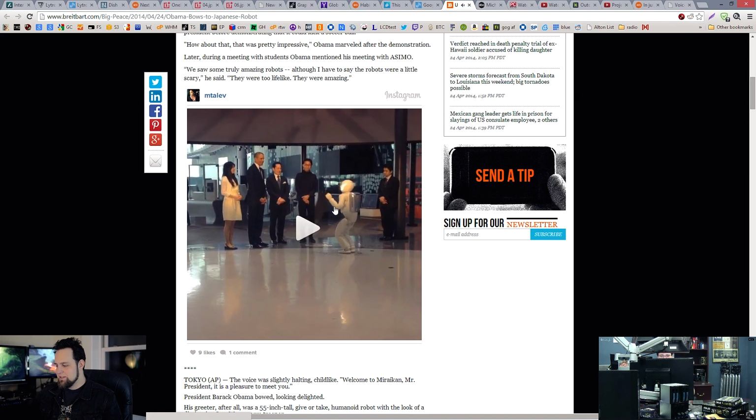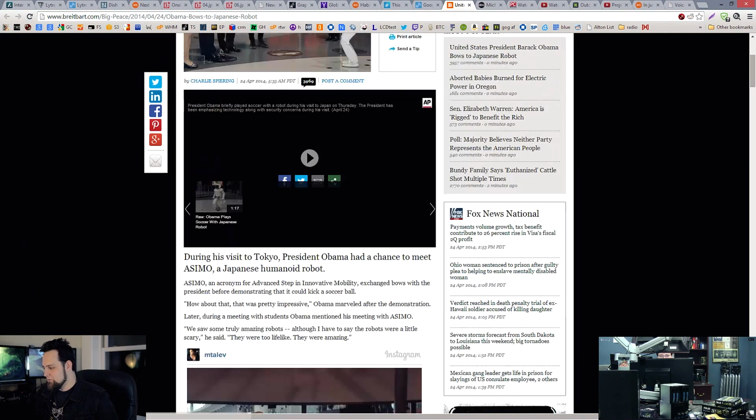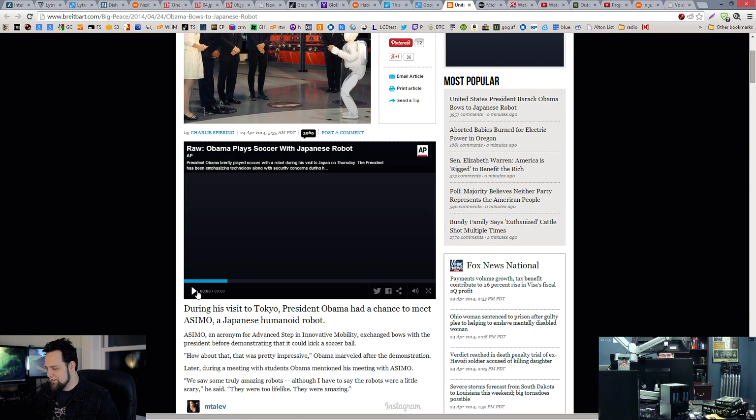People made a big deal out of these. The headlines here were all like, President Obama bows to a robot. The robot bowed to him. It is proper in their culture to bow, so he bowed to the robot. It's a humanoid robot that bowed. I don't really have a problem with him bowing to a robot. But it's headlines everywhere that Obama bowed to a Japanese robot. I don't know why that is the headline and not something else.